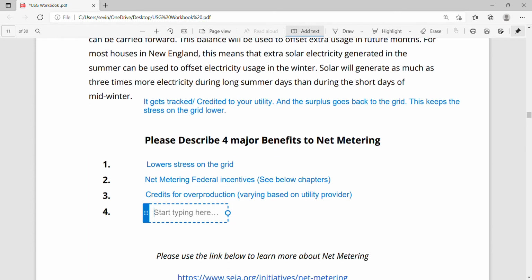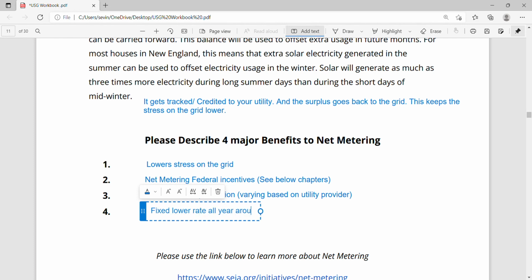Lastly, number 4, another benefit for net metering. I'm going to say, let's see how I'd like to say this. Fixed lower rate all year around. Solar is fixed all year around. That is a huge benefit to the net metering program. Fixed lower rate all year round. And if you have a fixed lower rate all year round and you get credits for overproduction and you get net metering federal incentives and you're lowering the stress on your grid, helping your neighbors out for power outages, oh my gosh, this is like a win-win-win-win.